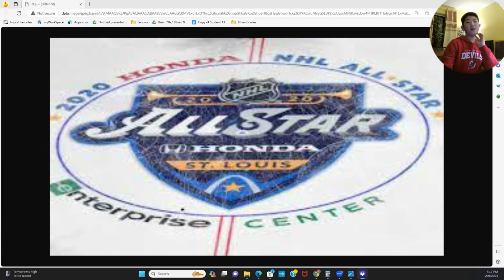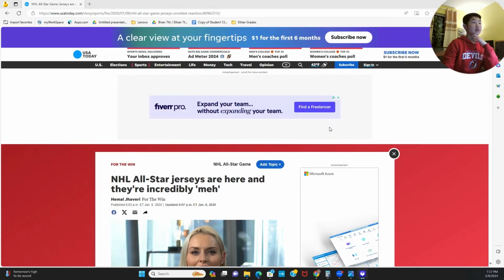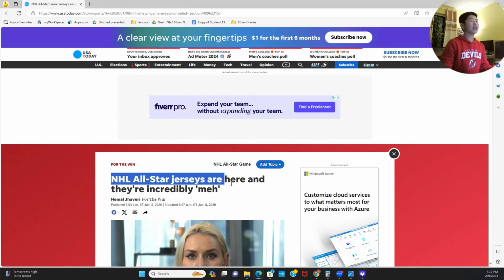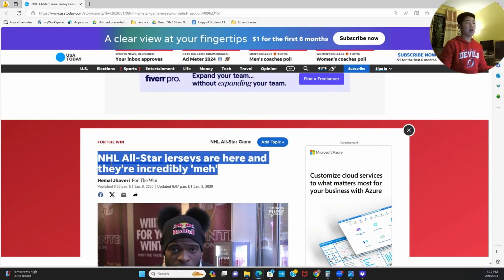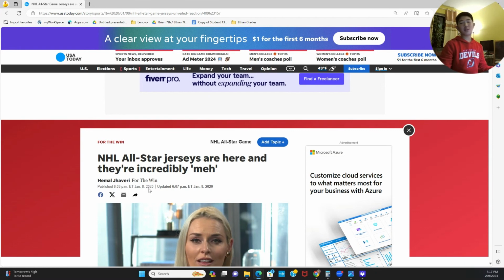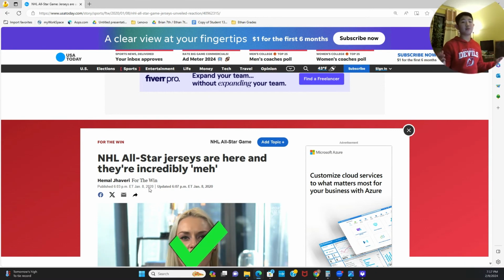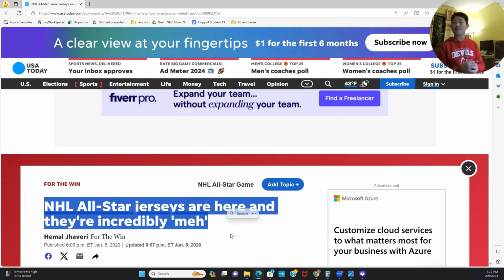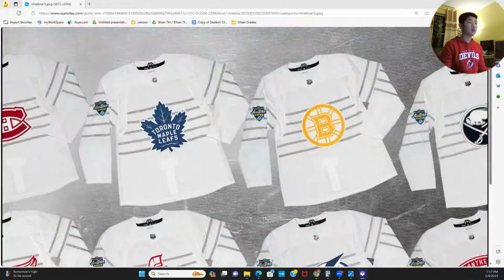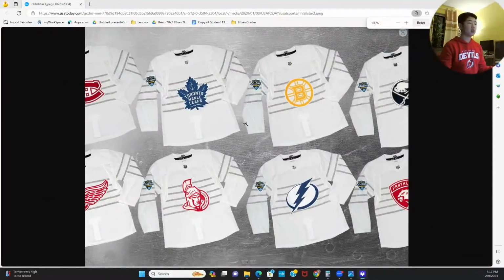So before I hop into the jerseys themselves, this article. "NHL All Star jerseys are here, and they're incredibly meh." January 8th, 2020. Days before the NHL All Star competition. Ignore that lady's face, please. Okay. This just basically sums up the NHL jerseys for this year of 2020. Because this is what we got. This.